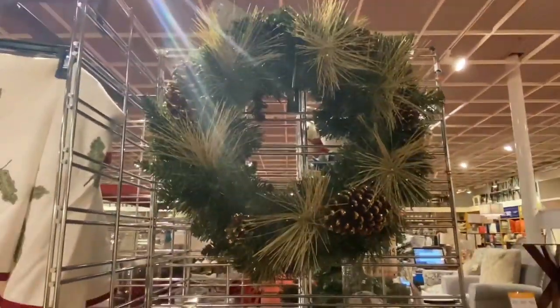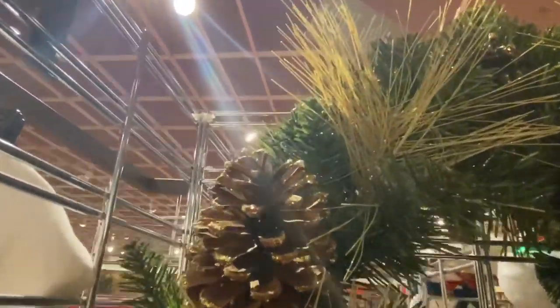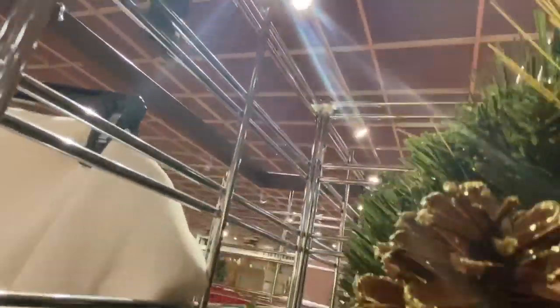And I did almost grab these two wreaths here. They were 75% off, so they did come out for a really good deal. But again, storage is an issue for me, you guys. $39.99 with 75% off. I still passed them up.